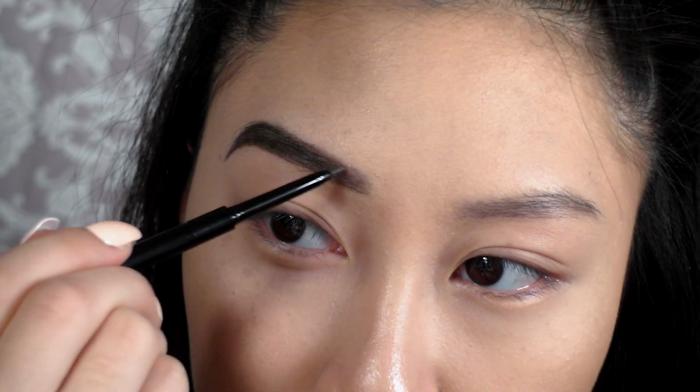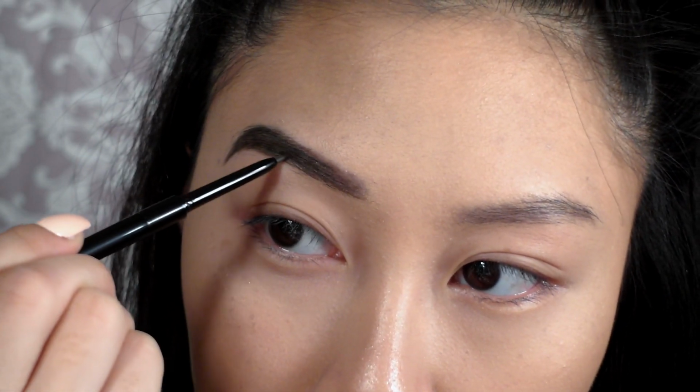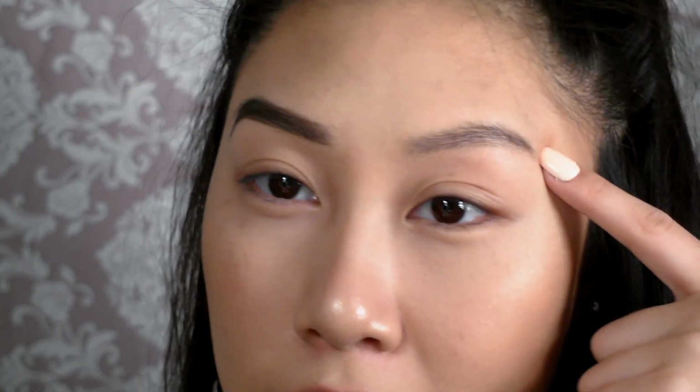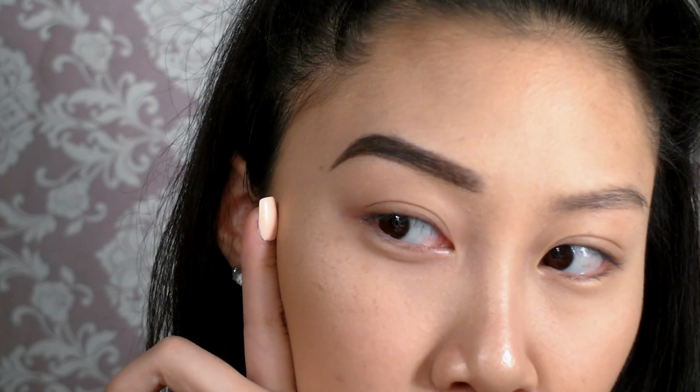Go back in and define the shape that I like. I really like how the eyebrows turned out. Usually I make my eyebrows a lot thicker than this, but it's because now I know I use the pomade. I'm not going to do this side on camera just because I don't want the video to be too long. So I just want to show you guys one side of my eyebrow and I'll be right back with the other. I just went in and did the second eyebrow.